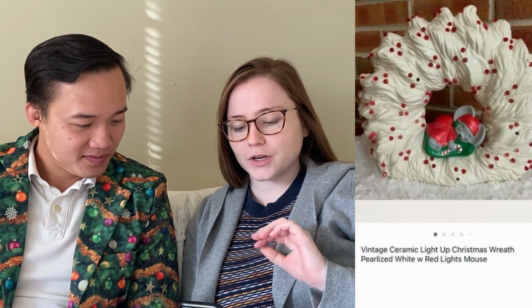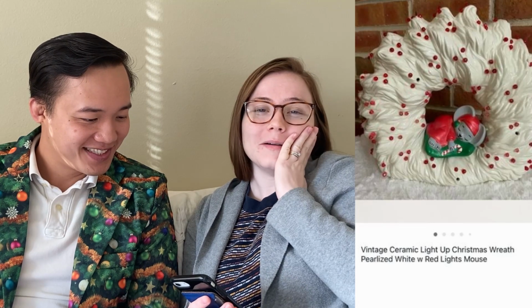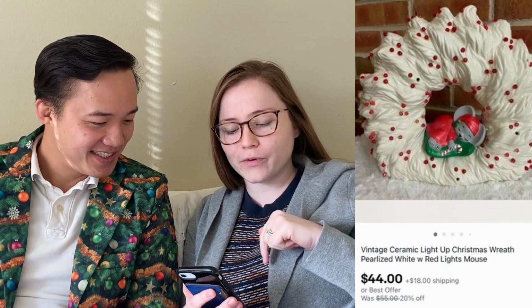Yeah. She sent us this ceramic light up Christmas wreath with this little tiny sleeping mouse, and it is so cute. Oh my gosh. And she sold it for $44 plus shipping. Nice. Some people already know that ceramic trees are definitely a BOLO, but even just other Christmas items in ceramic that are vintage can also be worth money, and she was able to basically 10 times her money, which is awesome. This is an awesome BOLO. Thank you for sending that in.